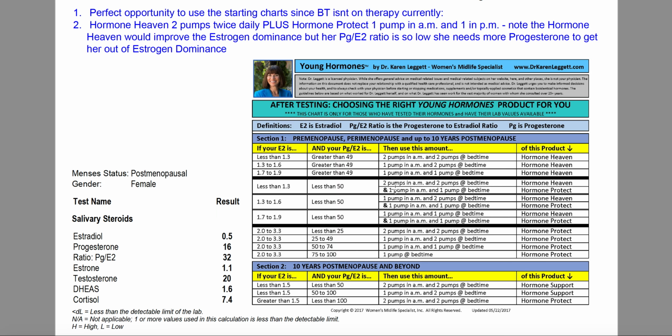So to bring her levels up to a nice, healthy 30-year-old, we want 2 pumps of Hormone Heaven in the morning and 2 pumps at bedtime. And then she needs, because her progesterone to estrogen ratio is so low, less than 50, she needs 1 pump in the morning and 1 pump at bedtime of the Hormone Protect, which is a little extra progesterone. Now, will she need this forever? No, she actually won't. As she gets a little older, BT, as you get a little older, you're going to be able to drop off this progesterone Hormone Protect because your levels are going to be closer to each other.